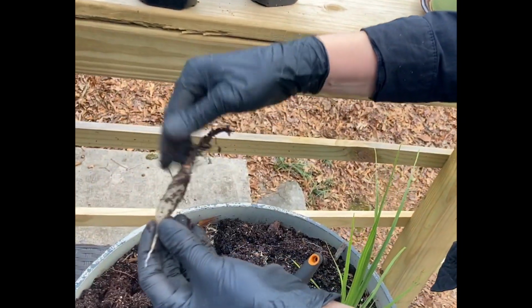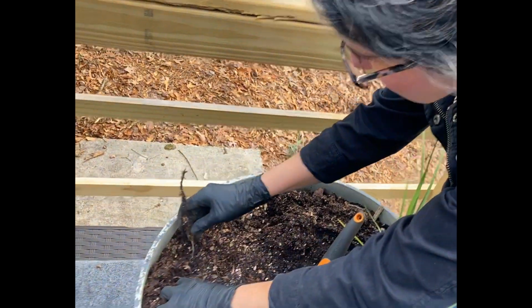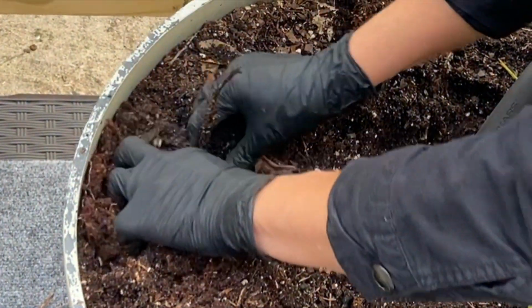I found this little bulb in here. I wonder what that belongs to. I might just keep that in there in case it has any offshoots.